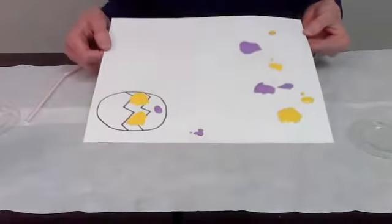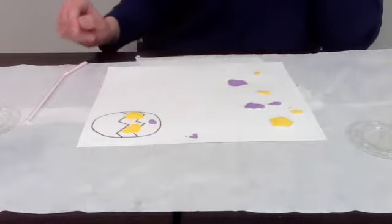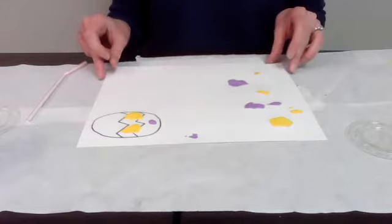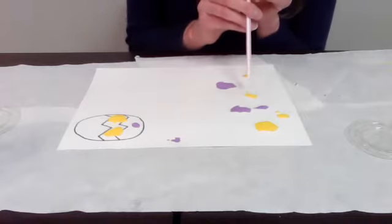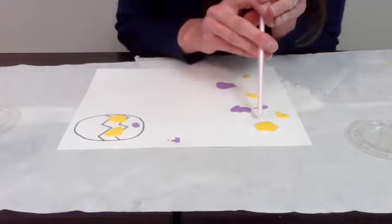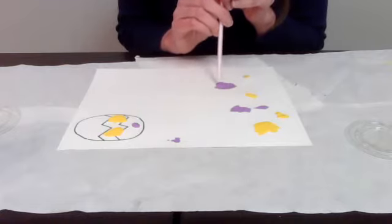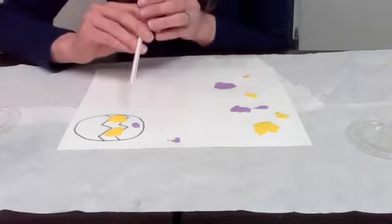All right. So what did you notice with that? Whichever direction I was blowing, that is the direction that the paint moves in. So the paint always moves away from the wind that's blowing on it. Okay, now let's try something different. What if you blow a little more gently? Don't blow too hard, but just blow very softly. All right, I'll try over here as well.